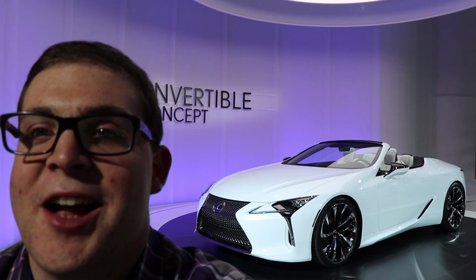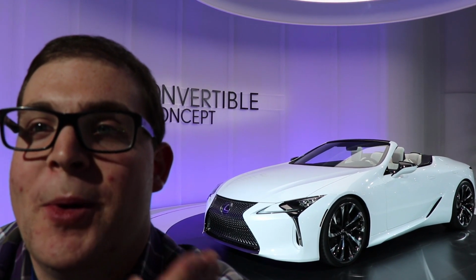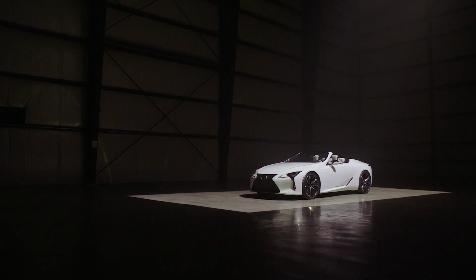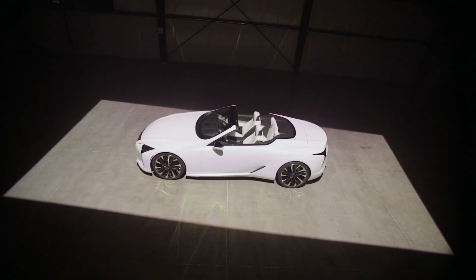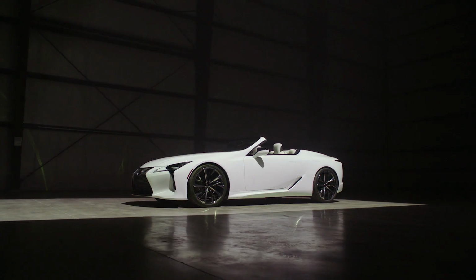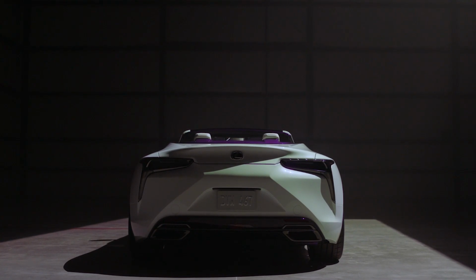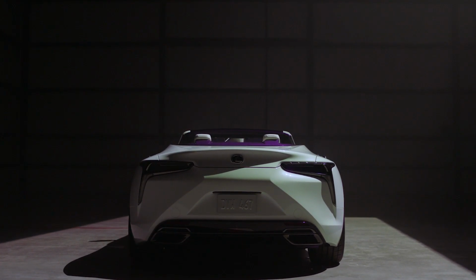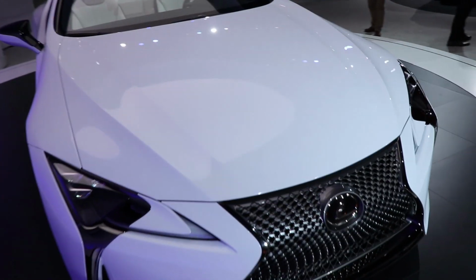Jared here with CarBuzz.com, and behind me sits the all-new Lexus LC convertible concept. This is a convertible concept version of what we already believe is a gorgeous looking coupe, and I think Lexus has done a great job turning it into a convertible. I think it looks even prettier now than it did when it was a coupe, which is kind of hard to imagine because the coupe is already so good looking as well.